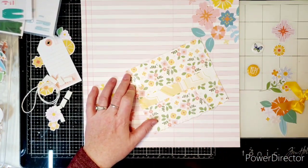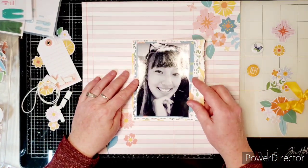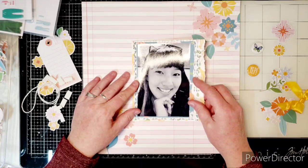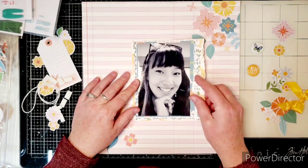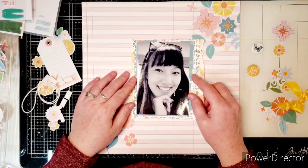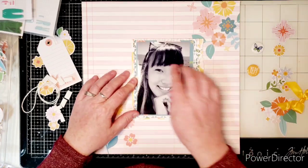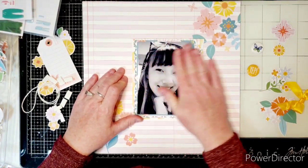I am super excited for this layout, because it's beautiful and it's going to come together so wonderfully because Karen already did all the work for me, right? So I'm going to use this top line here just to make sure that my picture is straight on my layout, and I think that it is. So I'm going to go ahead and commit.